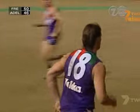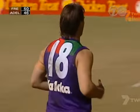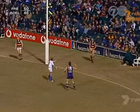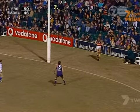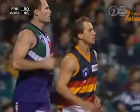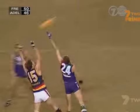Well, answering your question, you've got O'Reilly on Modra. Now Modra is a dangerous player when he's at his very best. He's coming back. It's only his second game since his knee reconstruction. And you've got now Jarman, who's been the most influential and damaging forward with 5 goals on the ground. I think now's the time to make the change.